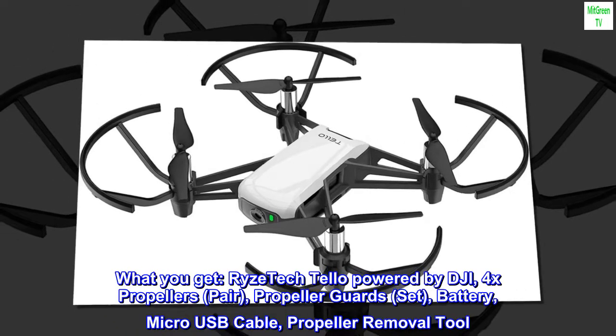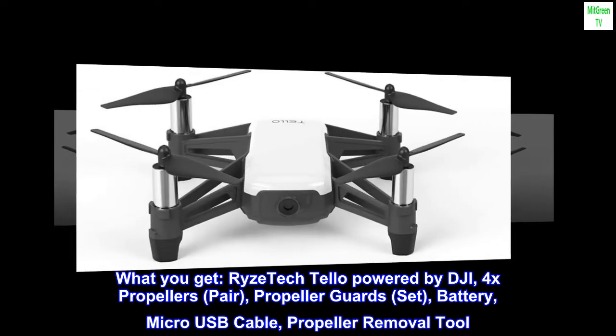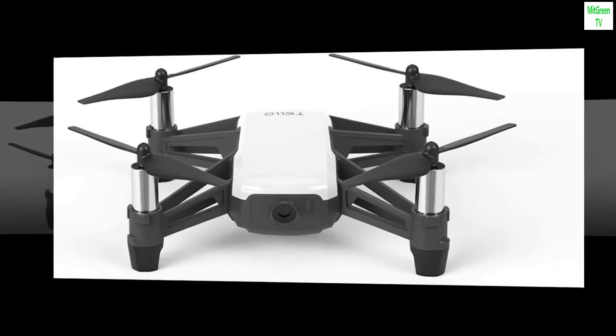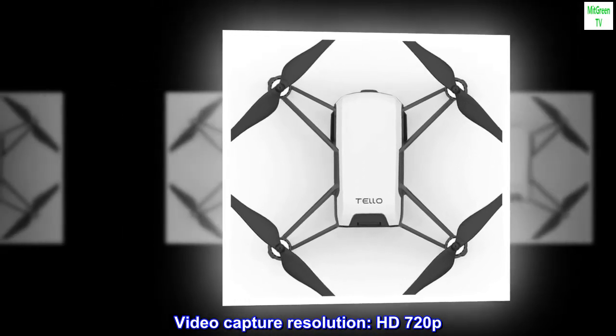What you get: RyzeTech Tello powered by DJI, 4x propellers, pair, propeller guards, set, battery, micro USB cable, propeller removal tool. Video capture resolution: HD 720p.